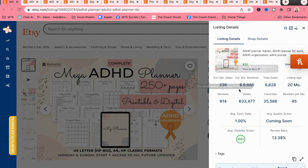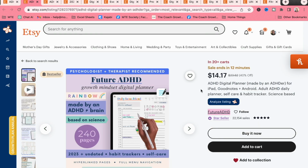So we're going to look over here. We have estimated monthly sales. We have estimated revenue, and you can see how old the listing age is as well. So estimated revenue, $6,686. That is pretty good for this one. And usually in a month, or this past month, they got over 300 sales. Let's take a look at this one.